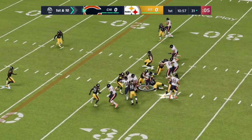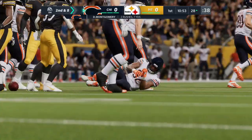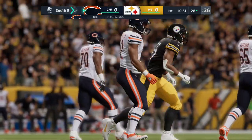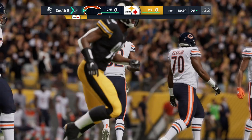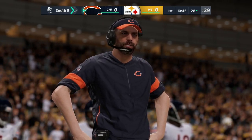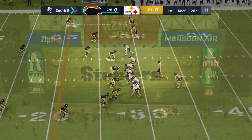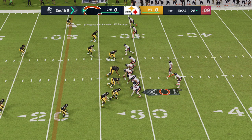First down, here's the run with Montgomery. The big man, Tyson Alualu, there to make the tackle. Well, any lane that might have been open there was closed pretty quickly, and that was because the defensive front won that battle at the point of attack at the line of scrimmage. They used great leverage, held their spot, and stacked him up. The last run good for 2. Here's 2nd and 8.